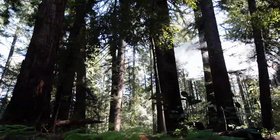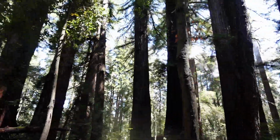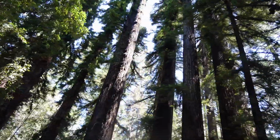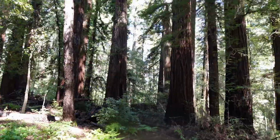The main way the redwoods reproduce, about 90% of the time, is that the little green sapling sprouts right from the roots of its parent tree, or the mother tree. There's Mama, the big one in the middle. She'll have all their offspring right around the trunk.